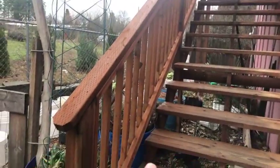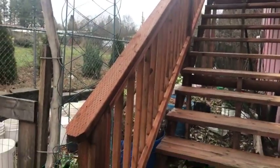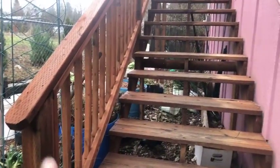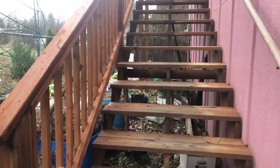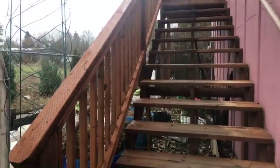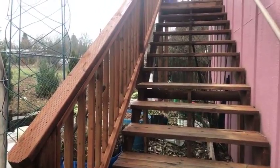So before I go in, I'm going to show you the stairs. I took all those buckets off the stairs. I never filled them up, so I just took them off and threw them over the railing. We had a bunch of ice and snow that was really bad this year, and we needed that extra bit of walk space, so I just got rid of them from there.